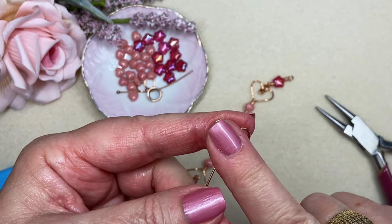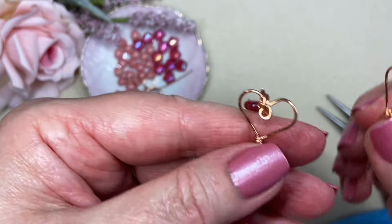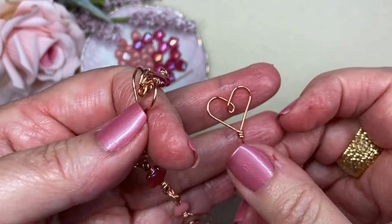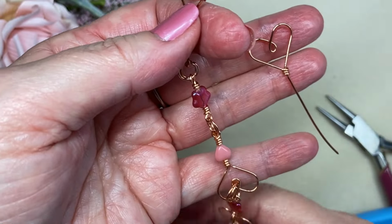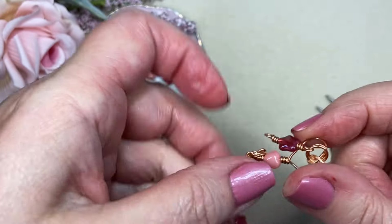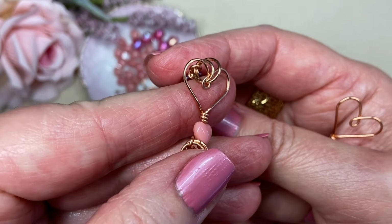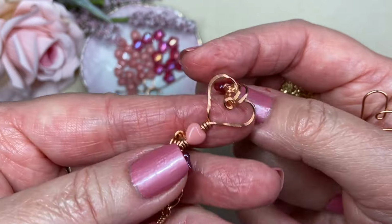And then I put this on my bench block. I wanted to hammer each one. I'm not going to do it because I've already done the amount that I want. I just wanted to show you what I did, and I'll show you the difference. Let me see if I can get really close. See the beautiful texture that the hammering does?